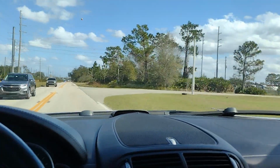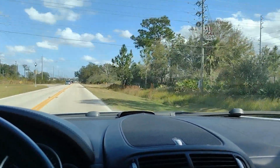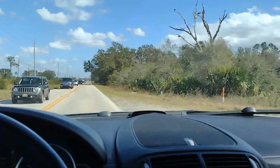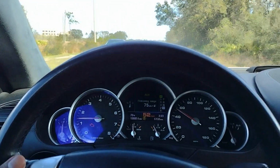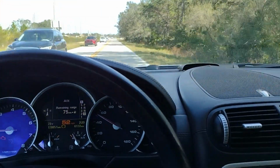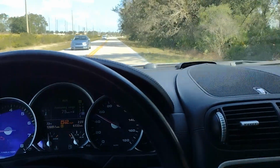Yo, stop keeping them in the garage. Drive them like you stole them. That's your car. You only live once. But yeah, that's all I want to say about my drive in a Porsche Cayenne Turbo.